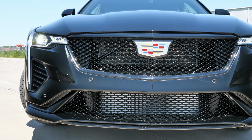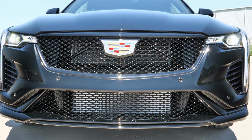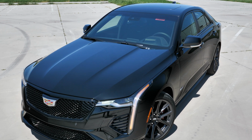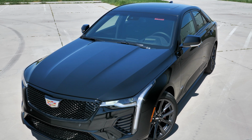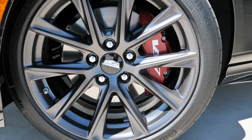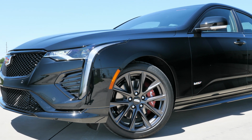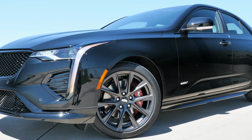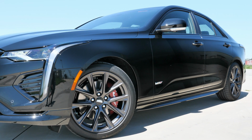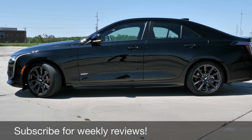Overall, the design is a performance design in the front. You've got this aerodynamic dark mesh front end. The black Raven paint, which looks classy on this Cadillac, but also still aggressive with this CT4 styling. We have the 18-inch premium painted wheels that I think look great. Even Brembo brakes, got the red caliper. And then on the side of the body with black, we've got the black door handle, black body color rocker molding, and even extensions on that.